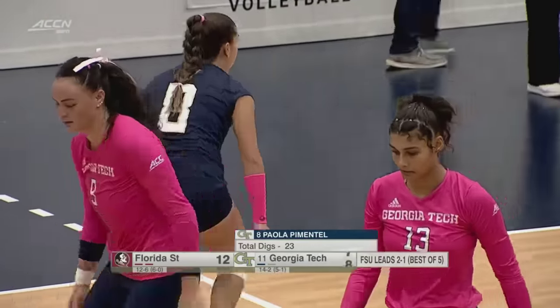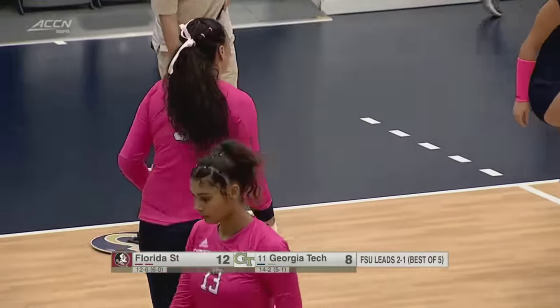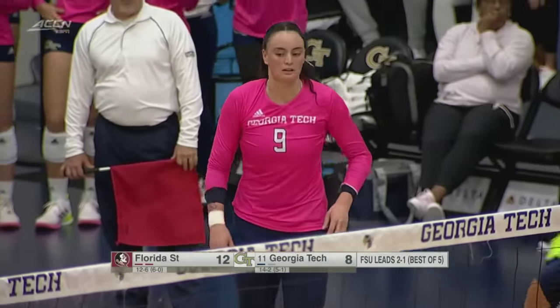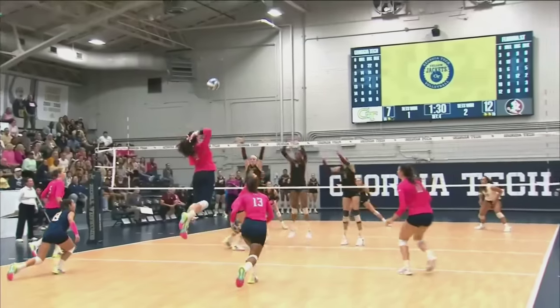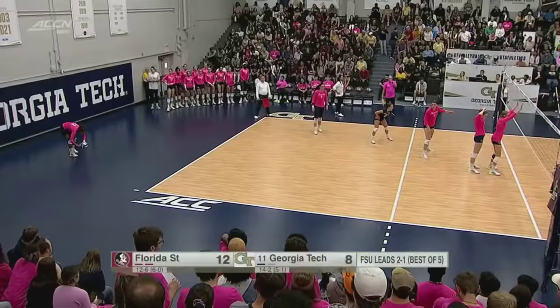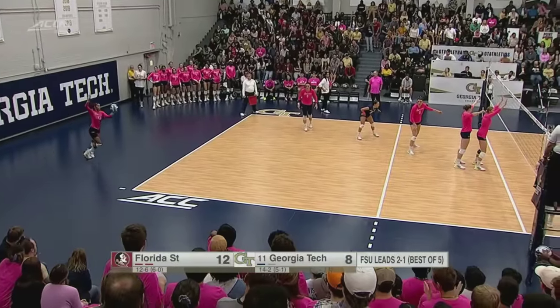Oh, Tanae rubbing her leg a little bit after that attack. She hit it a little flat, which was on purpose, trying to catch the hands, and she did off that back row attack. Let's take a look at it again. It looks like it just grazed that triple block.